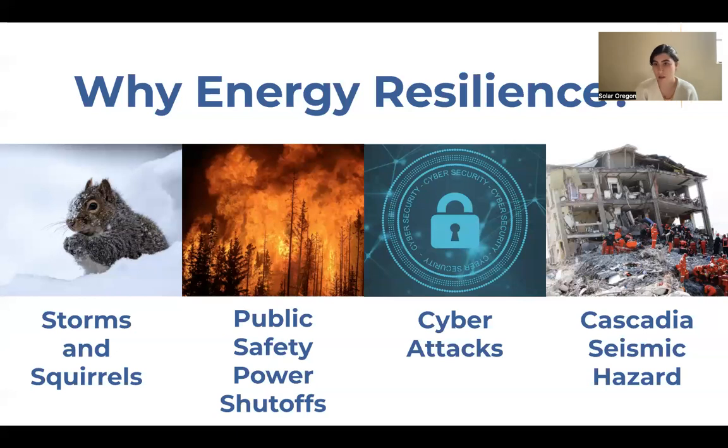Something that's not common because it has not yet happened, but has been indicated as a possible risk, is cyber attacks, so that the utility grid could be targeted for a cyber attack. Like I said, it hasn't happened yet, but it could happen.